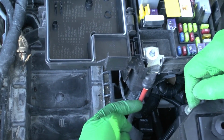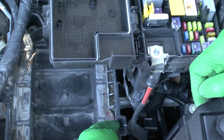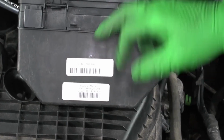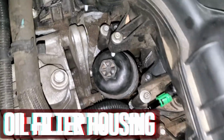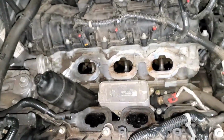To remedy this, look for discoloration on each fuse and corrosion in the box. Should that fail, you may require a dealer refresh or have the TIPM unit completely replaced with new fuses and relays. The oil filter housing, which is located on the passenger side under the hood, is the third problem.